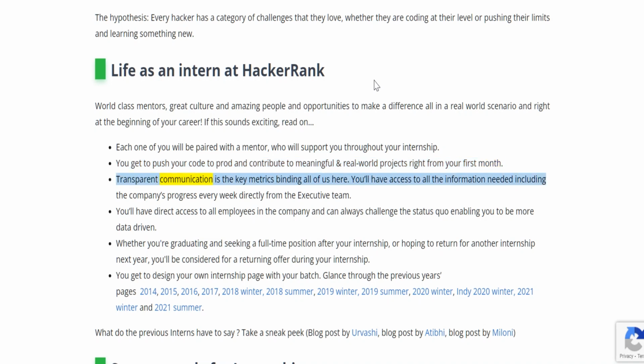Transparent communication is the key metric binding all of us here. You'll have access to all the information needed, including the company's progress, every week directly from the executive team. You'll have direct access to all employees in the company and can always challenge the status quo, enabling you to be more data-driven.